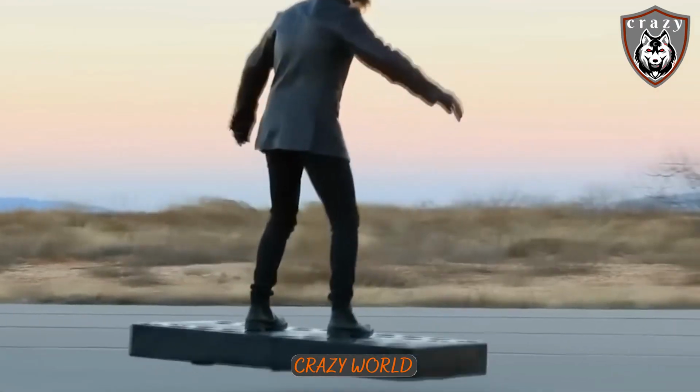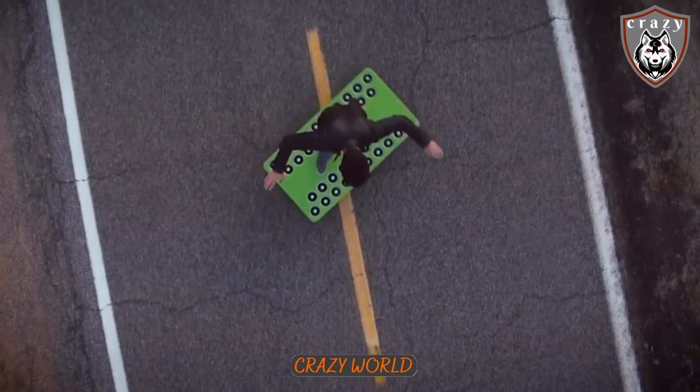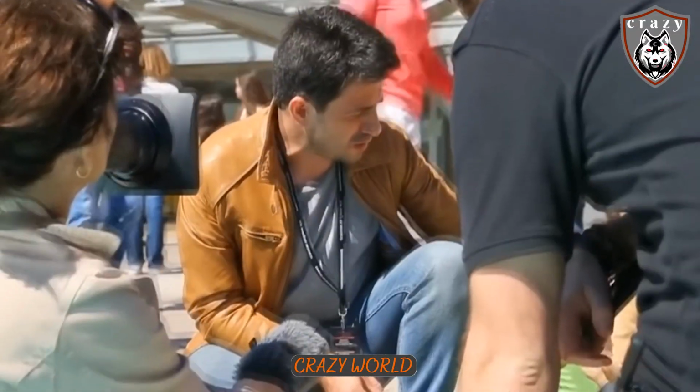The dimensions of the device are about 1 meter long and half a meter wide. In general, this thing is very cumbersome and was very poorly thought out. You can only stand on it while trying your best not to fall down.